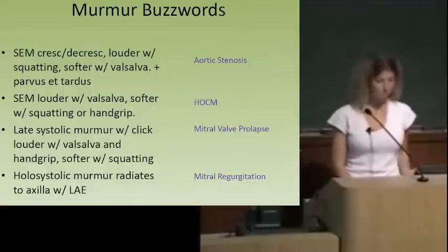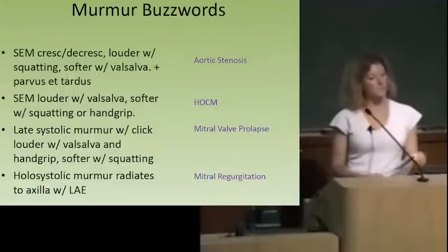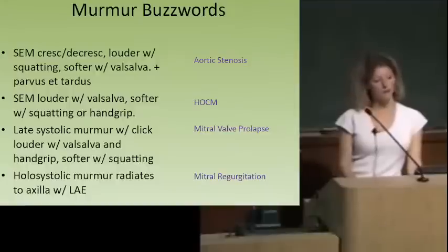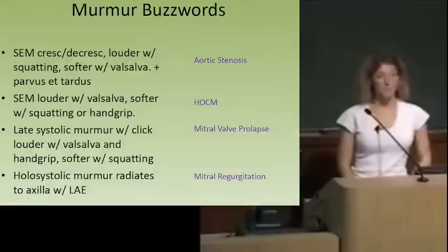So, okay. What about this second dude? It's also a systolic murmur, but it's louder with Valsalva, softer with squatting and hand grip. This might be a young patient in for their sports physical.